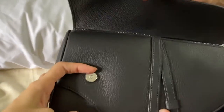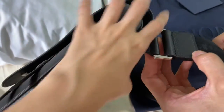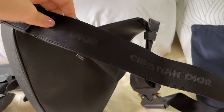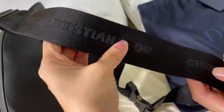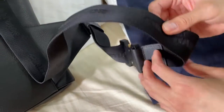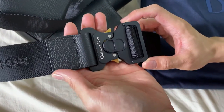This one has a nice silver hardware all the way till the straps. So it's very nicely made, obviously. It is quite a pricey bag. But, ayan, so leather, and then it reaches our strap, which is like this. It has the Christian Dior written across, but in a very subtle black, hindi siya in your face masyado. Black on black. And then, ito yung favorite ni Jack. Dito ako na nadala.